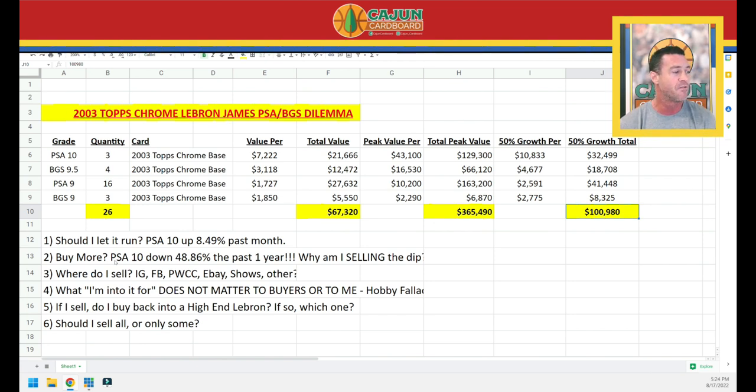What am I into it for, right? We hear that all the time at card shows. Content creators talk about that. I think that's a hobby fallacy, and let me explain. Number one, from the perspective of a potential buyer of these cards, why would any buyer care what I'm into it for? It has no bearing on whether they think it's a good purchase or not. So telling a potential buyer, I'm into it for this, I can't sell it for less than this, is illogical. It doesn't matter to them.